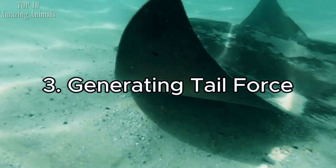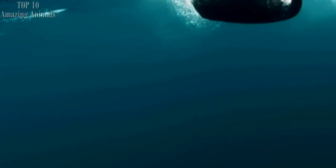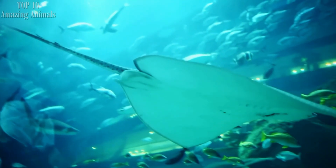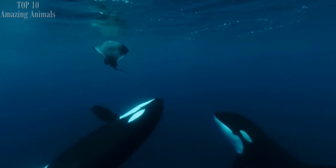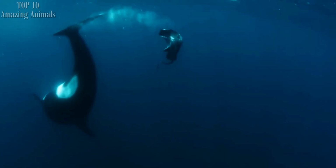3. Generating tail force. Once close enough, the killer whale uses its tail to generate a powerful force. They slap their tail with great strength, often from below, aiming to create a strong impact on the prey.